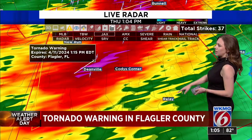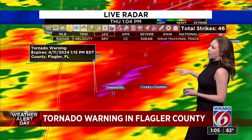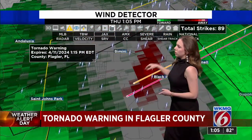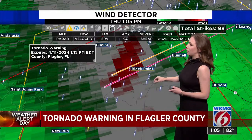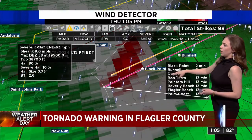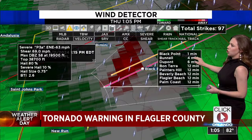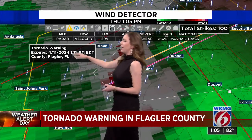So areas of Cody's Corner, Deanville, Relay, they are all within that polygon, although it looks like the bulk of the concern is to our north. All right, so you see here, we're starting to get a little bit of the red and the green coming back together again. So let's show you the arrival times of this one zone. Areas in Beverly Beach, oh, it's stuck on my finger here. Beverly Beach in about 12 minutes, but now it is just knocking on your doorstep there in about 4 minutes or so.